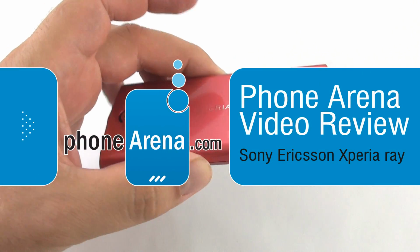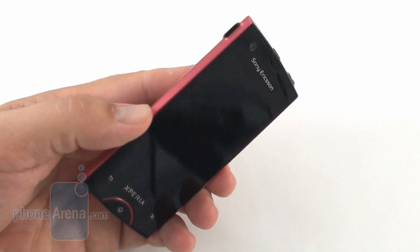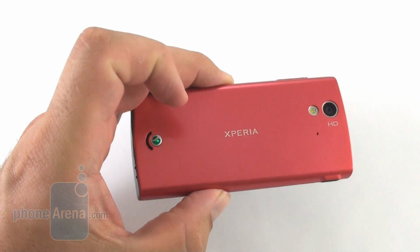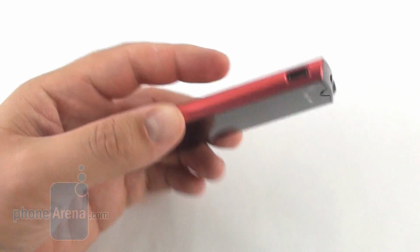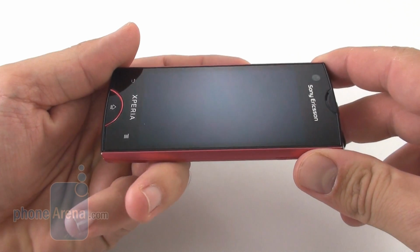Looking at the Sony Ericsson Xperia A, a teeny tiny smartphone, which is one of the thinnest and lightest out there. It looks stylish and comes in several different colors, like this red, also blue and gold, but the shiny black mirrored front stays the same as you can see here.